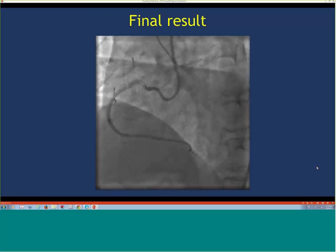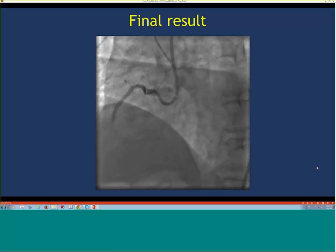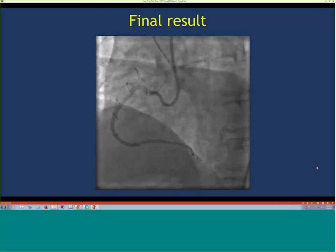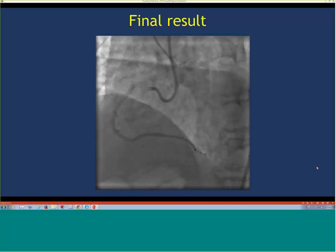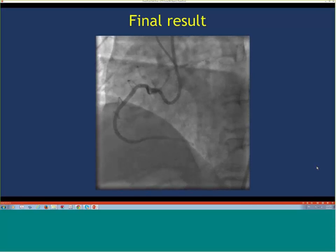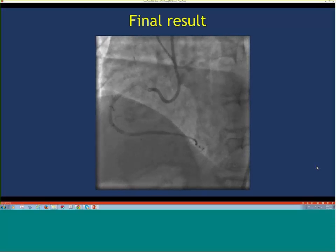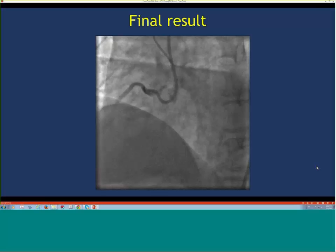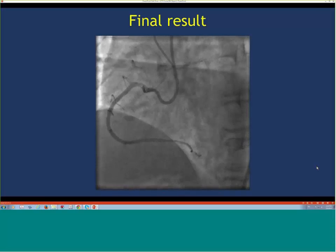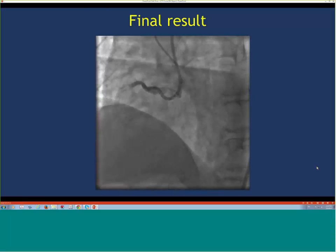So there it is. And was it a Pilot? What was the wire again that you had go through? I think it was a Pilot. The Pilot 200 went through, but I can't quite remember that point. It could have been the Fielder XT, but I do believe it was the Pilot 200. Yeah, I think it's a great case. I guess there was a small PL that might be nice to preserve, but overall that was a great case. And again, this is an interesting challenge when you cannot get through with the Mini-Cat or the balloon.